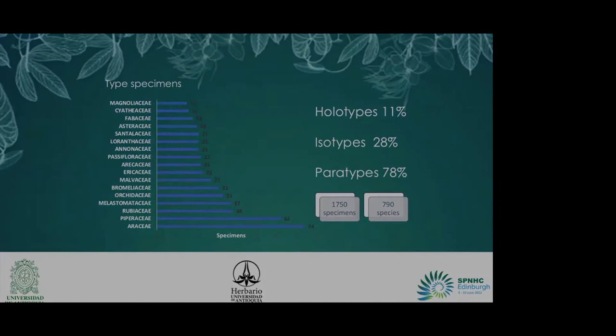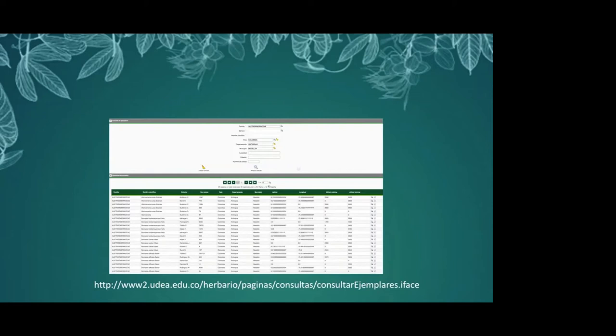The collection can be consulted online at the address that you can see in the slide, but it is pretty large. And you can do different types of searches. It is still a beta version that we hope to improve soon. We hope that we have almost all the collection available at this moment.